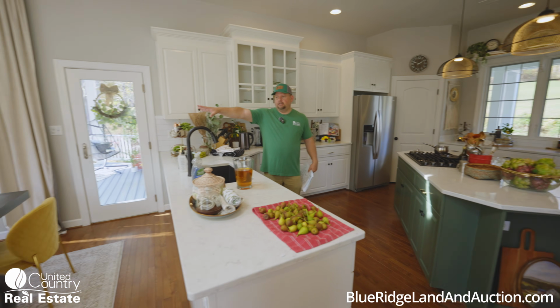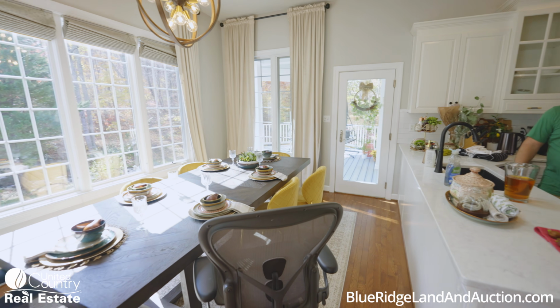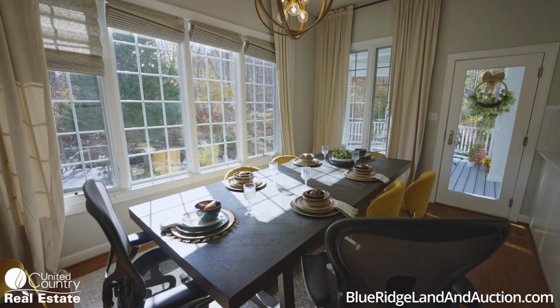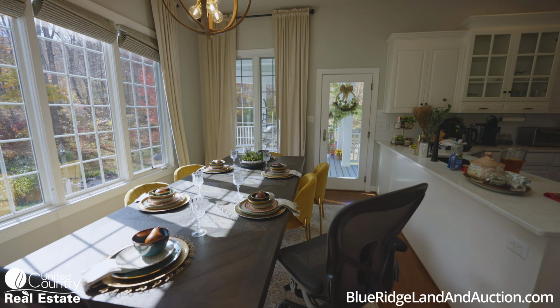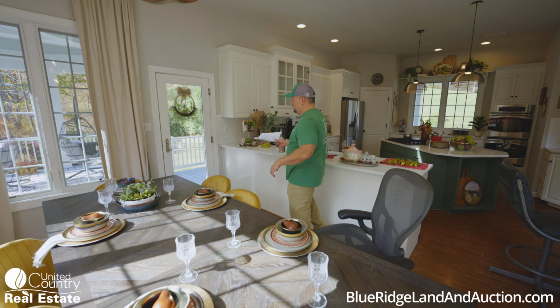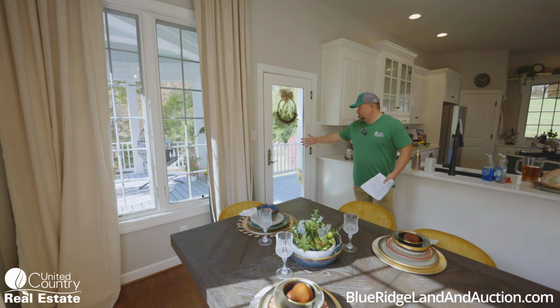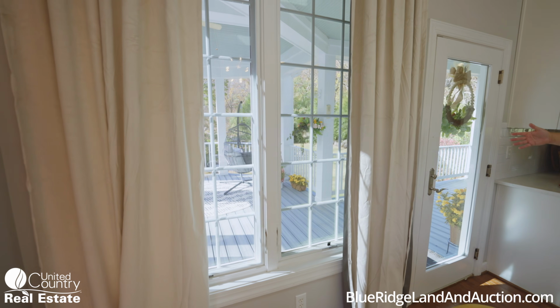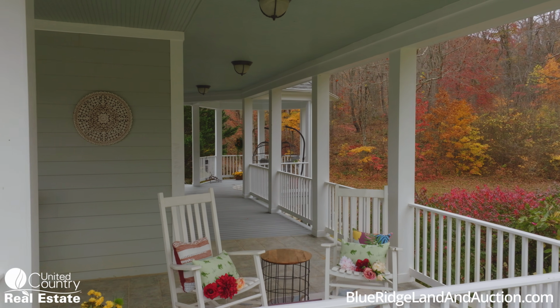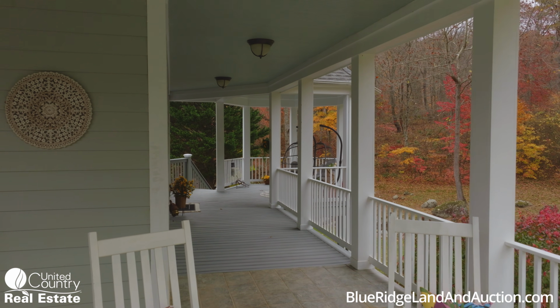And then we've got a little eat-in kitchen area here, because the dining room's over in the other room, off to the side. Remember when we were talking about the Trex deck, and one of my favorite features was the area overlooking the creek. That's where this door goes to, and we already went out there and looked around.